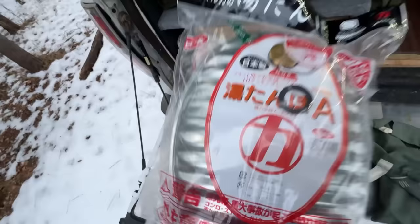So inside we have some instructions written in kanji. I can't read kanji yet. So we have a soft cloth bag. It looks like a microfiber cloth, or the same material as those really oily soft blankets. This is just a layer to protect you from the hot water. And then you have the water heater itself here. And it looks like it has a replacement rubber gasket for it.